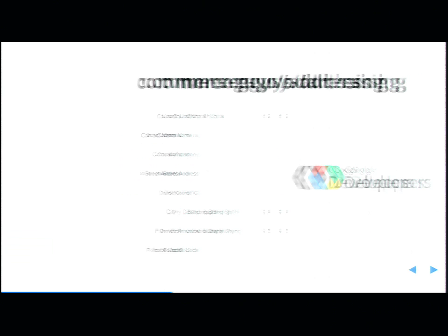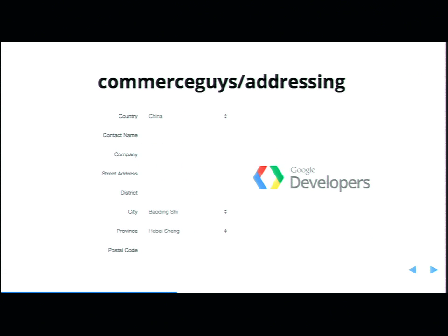The second library we made is called addressing. We previously had address field, which was pretty okay, but the problem was that it didn't have predefined formats for many countries. So things such as which fields are used, how are they required, how is the zip code formatted, what are the subdivisions, for example, US states that are used, all of that data needed to be collected manually, and because of that, we didn't have support for that many countries out of the box. However, Google has created a great new data set in the meantime that they use for Android, and since it's freely available, we are actually parsing that and including it in our library.